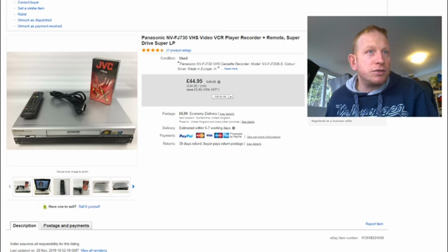This is another good sale for one of these. This is a Panasonic VCR player. I actually had the remote I could put with this, because it didn't come with a remote when I got it, but I do have various spare remotes. I bundle a few. One of these.